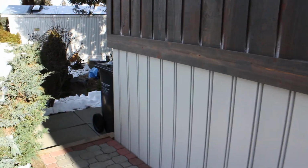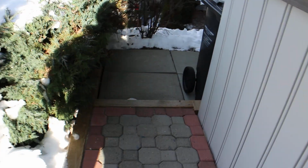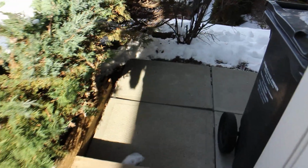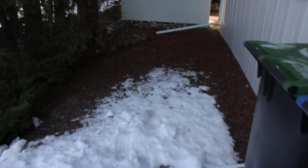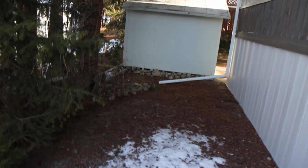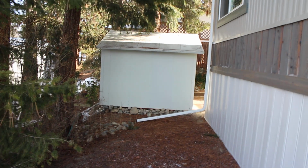Let's take you for a little walk around the back here. Here again we have the concrete pavers. Come back to a little area here where the garbage cans are. There's a side yard here. That storage shed there is part of the property.